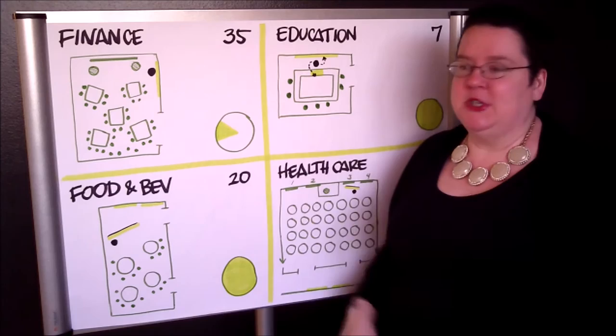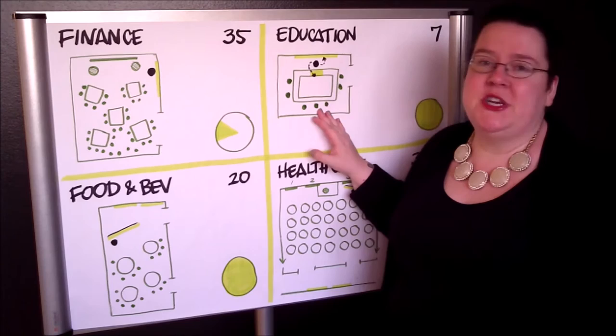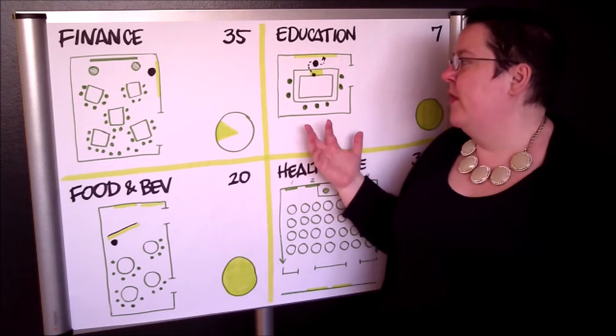So what is really important in these kind of events and these kind of projects is to have the right people in the room. You have to have the people who have the knowledge and are the decision makers. This does not work if there's indecisive folks or there's a lot of conflict or different things going on.